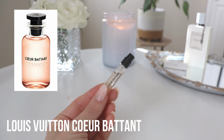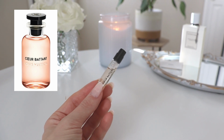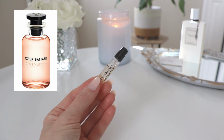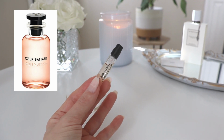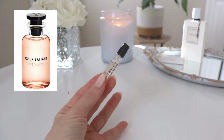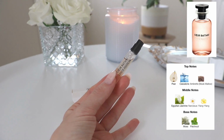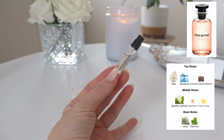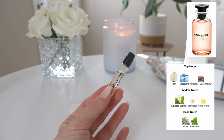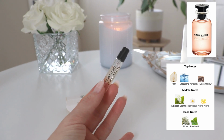Louis Vuitton. So this is a beautiful, a little bit more aquatic, fresh, fruity fragrance. It also has quite a strong nature to it. It reminded me a little bit of Coco Mademoiselle. It reminds me of almost like a more expensive smelling maybe, or more upscale version of Coco Mademoiselle in a sense. So this has notes of pear, cascalone, which I'm not sure what that smells like, ambrette, Egyptian jasmine, narcissus, ylang-ylang, moss, and patchouli. I think it's that moss in there that gives it that sort of expensive, almost chypre style kind of a quality to it.